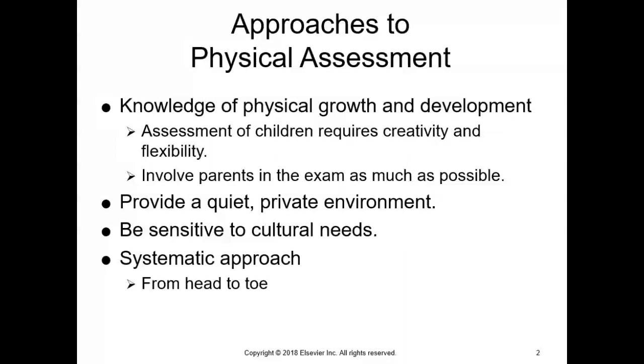The examination proceeds from head to toe. Children of this age prefer a simple drape over their underpants or a colorful examination gown, and the examiner should be sensitive to the child's modesty.